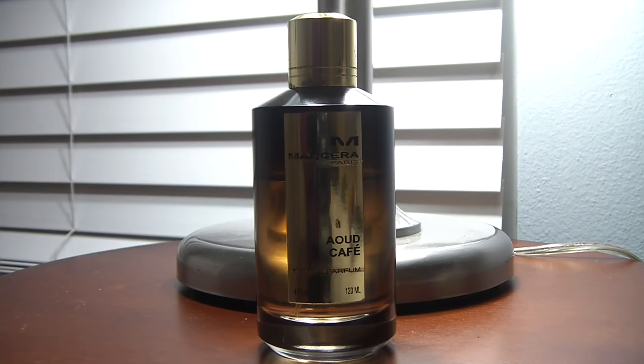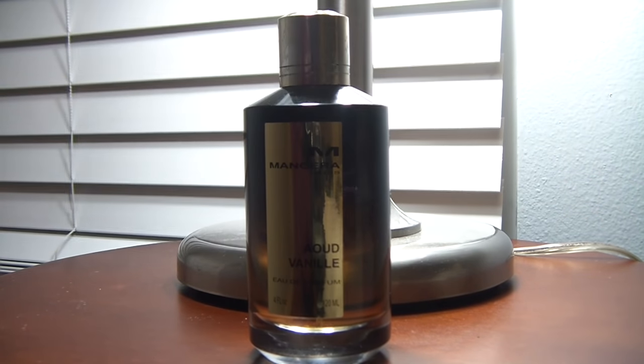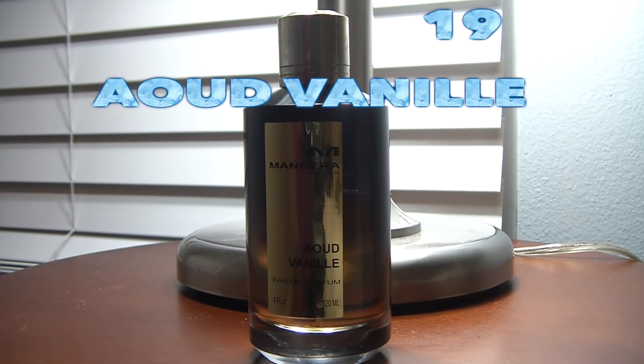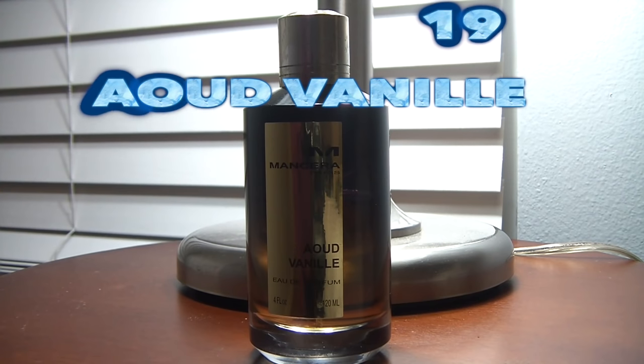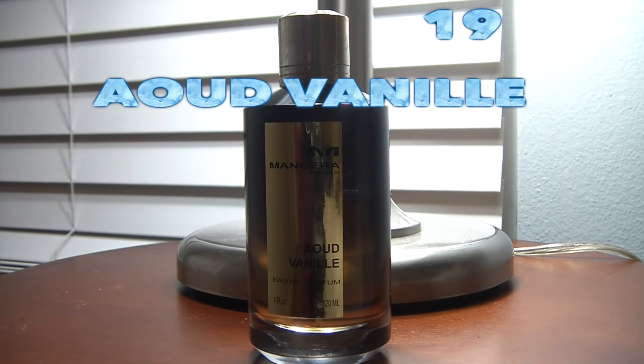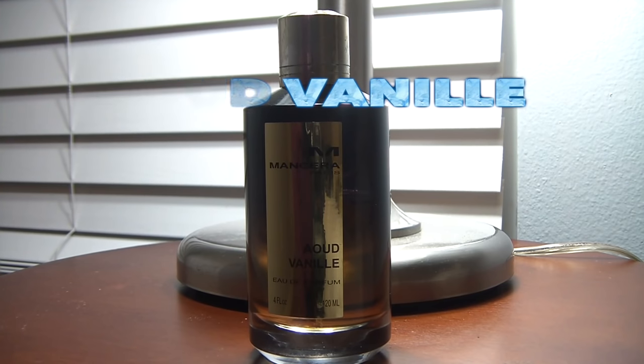Next up is 19. All right, and here's number 19. Oud Vanille. What's in a name, right? Lots of oud, lots of vanilla. Both of them keep each other in check, so it's not too oudy and it's not too vanillary. There you go. Florals in there as well, some woodsy notes, a little bit spicy, saffron as well. The scent here is just mind-boggling. Anyway, that's 19, Oud Vanille. Next up, 18.